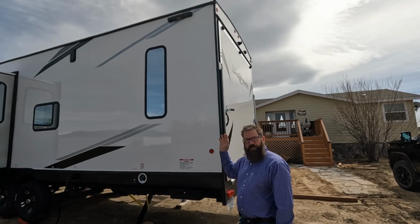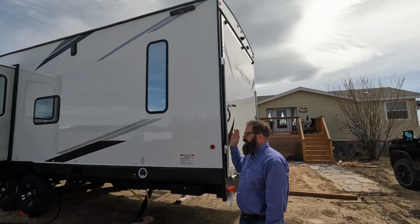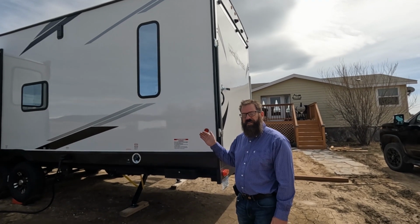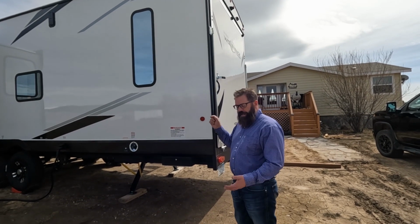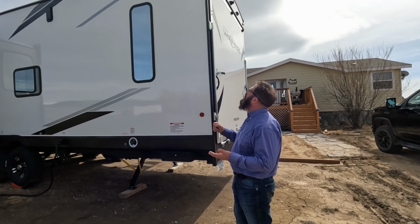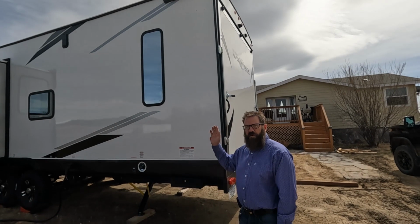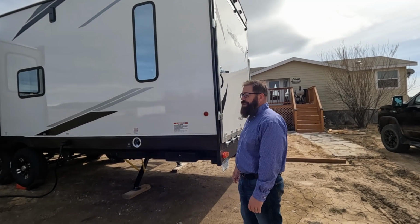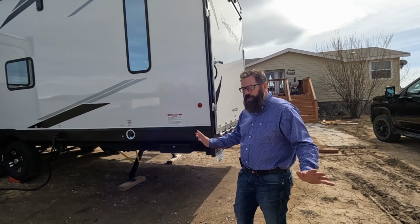This is my biggest gripe on this camper, is it does not come with a ladder. And who in their right mind would sell an RV, a fifth wheel, without a ladder is beyond me. You need to get up there and check your seals, check your solar panels. It's set up for a Lippert store and go ladder, or whatever the model they call that. So just an extra bit of money for something that should have come with the camper. Should come with every camper.